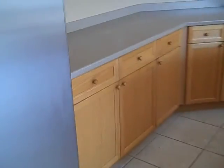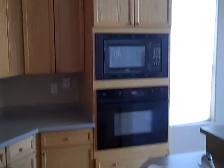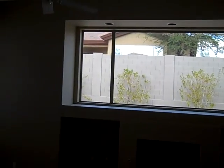And here is the kitchen. Looks like some type of Corian or countertops, gas stove top, which is nice. Looks like an oven and built-in microwave there. And we come around here, has the entertainment center. And then they have a house back there. It seems to look right in.